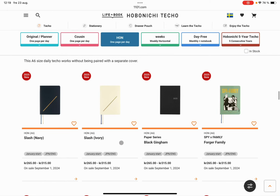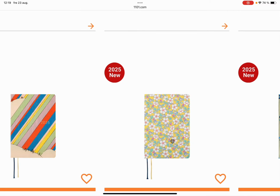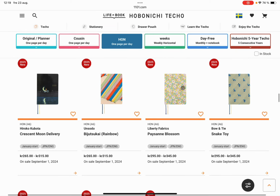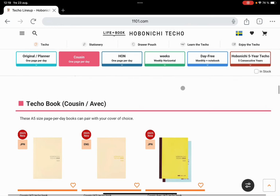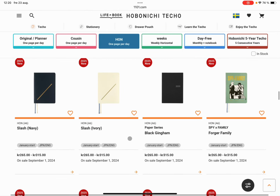And then we come to the Han. This is all new, but you had that one last year too. The Buckingham. The Spike's family, okay. I like this one. And these are the A6 size. No, but wait. I will probably not go for the Cousin in the A5 size, because I'm going to go for a Han in the A5 size.